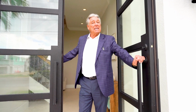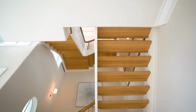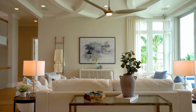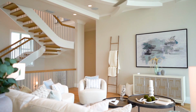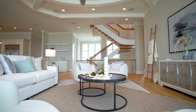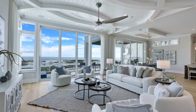Welcome to 8088 Estero Boulevard, Fort Myers Beach, Florida, located at the south end of the island. This golf and beachfront pool home was originally built in 2015 by Gary Lau, remastered in late 2023 and early 2024 by Allaire Custom Homes. We have over 3,900 square feet under air and more than 8,600 total square feet of lifestyle space.